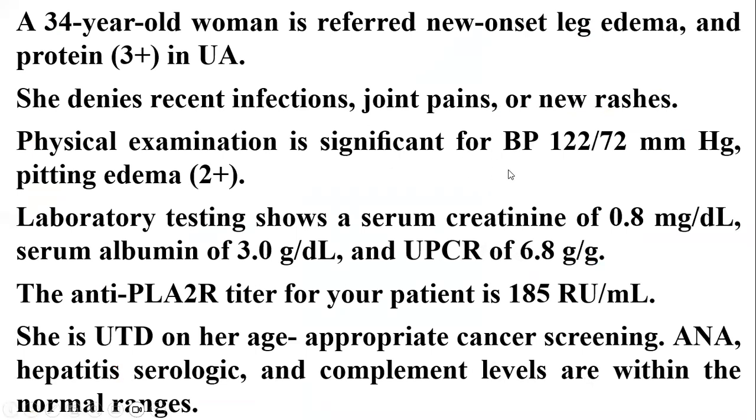Physical examination, blood pressure was 122/72. She had plus 2 pedal edema. Laboratory testing showed serum creatinine of 0.8, serum albumin 3 grams, and urine protein creatinine ratio of 6.8 gram per gram of creatinine. The antiphospholipase A2 receptor antibody was high at a titer of 185.